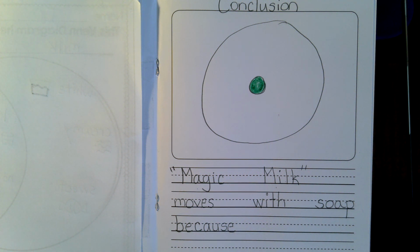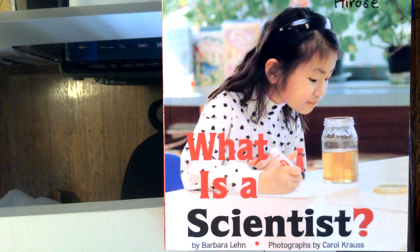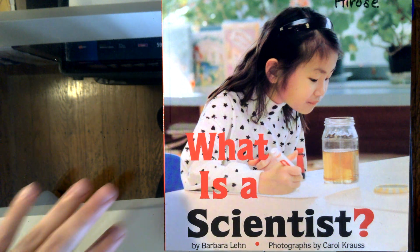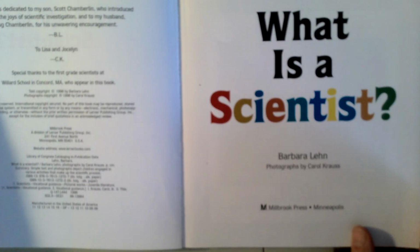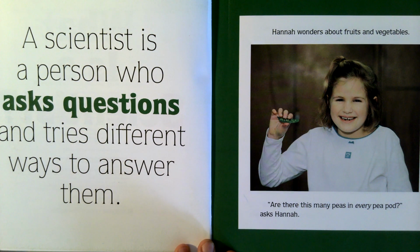Yeah, give me a thumbs up. Do you remember all those steps? It's a long journey, right? So think about that as I read a book appropriately titled, What is a Scientist? And make those connections between my read aloud and our process of observing and hypothesizing and questioning magic milk. What is a Scientist by Barbara Len. A scientist is a person who asks questions and tries different ways to answer them.